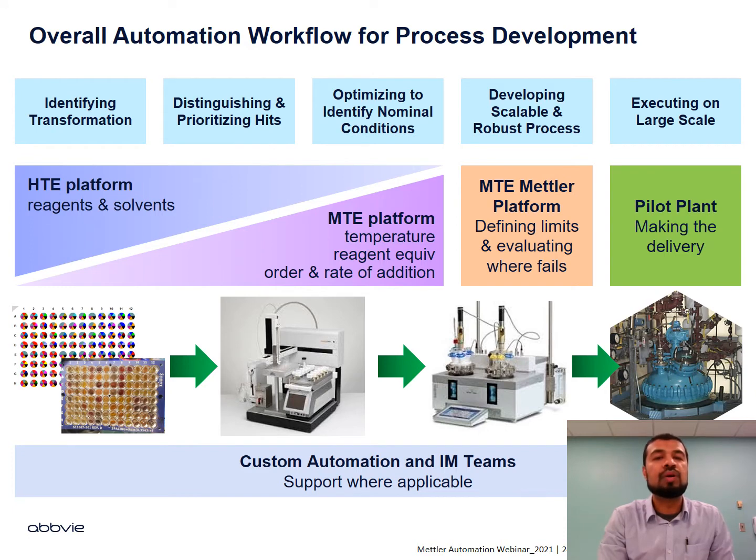And then we move on to optimizing the nominal condition, where we want to screen the continuous variables such as reagent equivalents, order, rate of addition, temperatures. And there, the major platform we have is the Mettler platform. We use that to further develop the scalability of the process, defining the limits and evaluating where the process can fail. And once the scalable process is ready, we execute the process in our pilot plant at large scale. Now, some of the needs can be managed by these high throughput and medium throughput experimentation platforms, but there are sometimes where we have to develop our own custom solutions, and the information management team and custom team can support wherever we have those gaps.